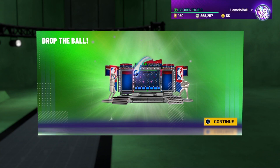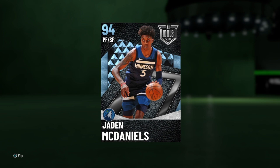Yo, man, I'm back, man. Yo, I actually like this card. This card went crazy, though. I did not know that I could play like that, but this card went crazy. I couldn't do nothing in the last part, because my controller got stuck a little bit. I couldn't move. But, yeah, I went crazy with this card. But, yeah, man, Jaden McDaniels, though. This card is good as hell, man.